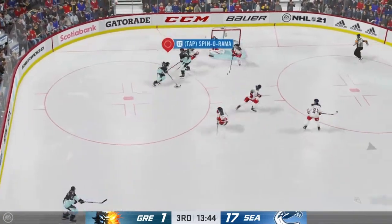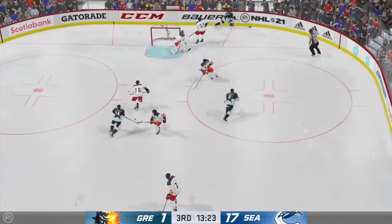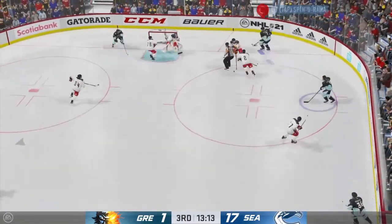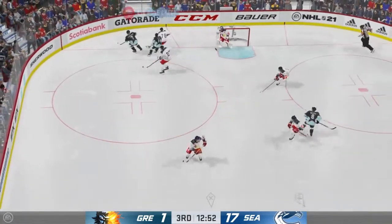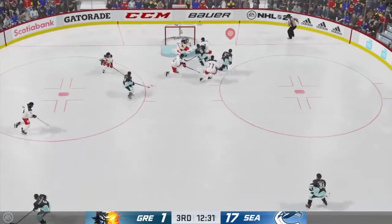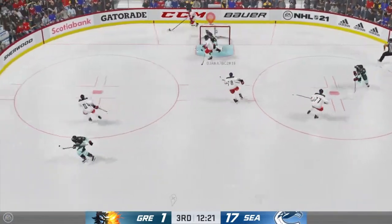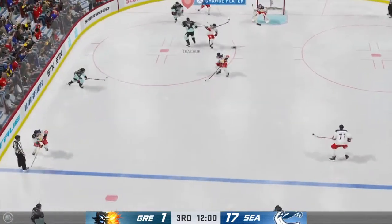Sets up from Gretzky's office. Chance right in front, nothing doing. Hit the net. No chance to score if you don't get the puck on target. Drives to the sweet spot. Oh, and he just puts it wide of the net. Vancouver's gained possession along the boards, and he misses. That's a good scoring opportunity. He doesn't capitalize on a grade A chance.